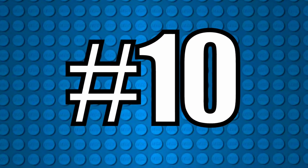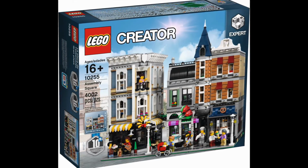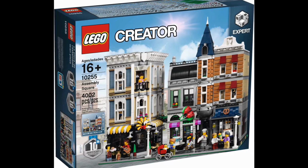Breaking its way into the top 10, we have Assembly Square from 2017, which is also the 10th year anniversary of the modular building line. While a good portion of you may have this set a bit higher on your list, I mainly put this set here because I get a little frustrated with the building process.